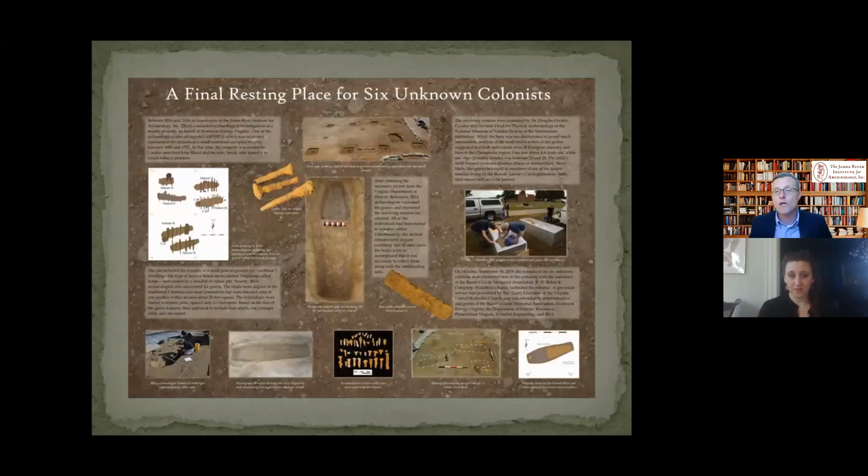We've also been working with them on some interpretive signage, which very soon is going to be installed at the cemetery too. So visitors will get some idea of where these individuals came from and what their lives were like and who they were and how they wound up in this place.